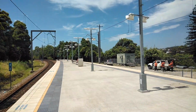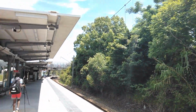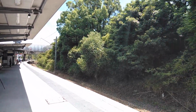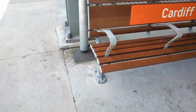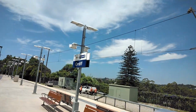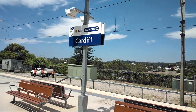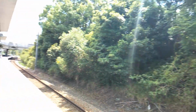Anyway, welcome to Cardiff. It's very bright and sunny here. That train was running a couple minutes late due to a signal failure just down the road at Cockle Creek. As you can see, orange station signage on the seats, but the old blue station signs are fading out now. Of course, facing towards Newcastle Interchange and facing Sydney.